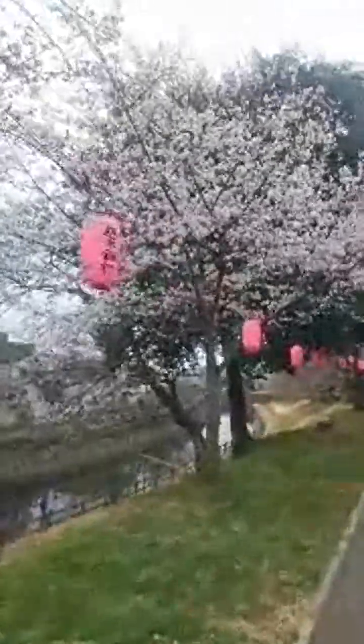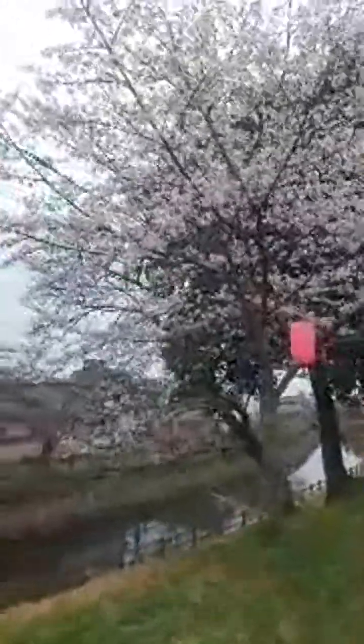Oh, this tree's nice though. This is kind of what you want. This is like the ideal tree kind of right here as far as bloom. If they were all like this, we would all be like, oh my God, it's amazing. It's one of the best years ever. So this is kind of what you want as far as a cherry blossom bloom on the trees, but that's not what most of them look like.